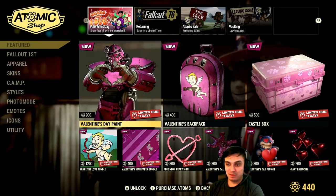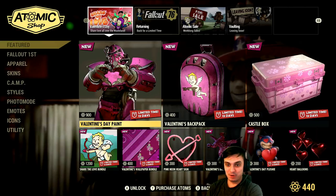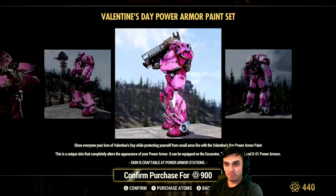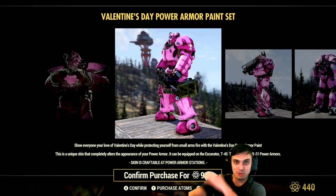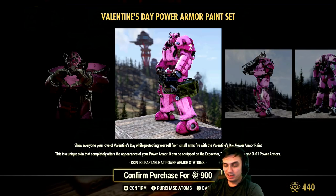Well, the only thing that looks good is the power armor, but I'm not a big fan of the pink, man. Although you can see there's a little angel over there. If this were a computer, I would show it to you, on the shoulder. I don't know, but man.